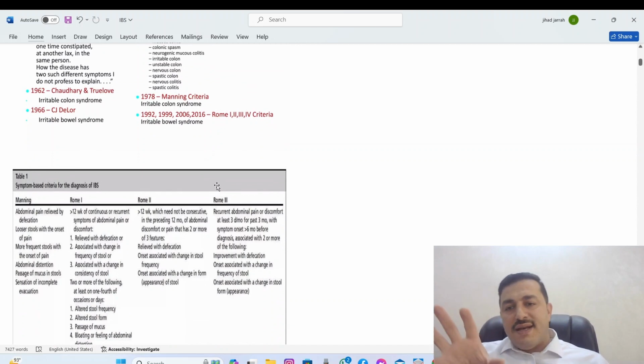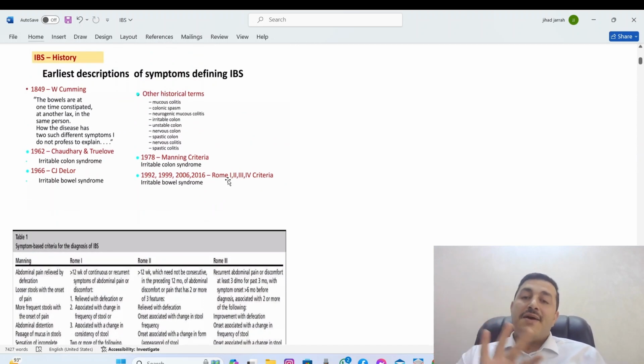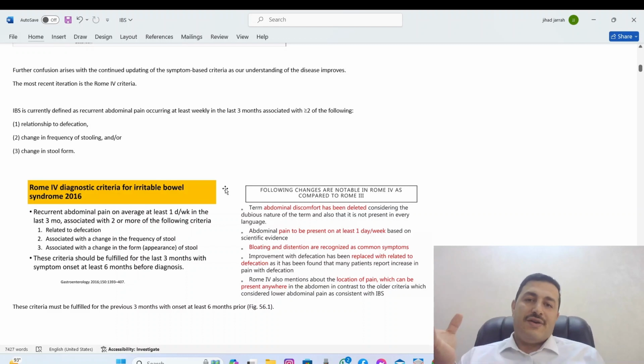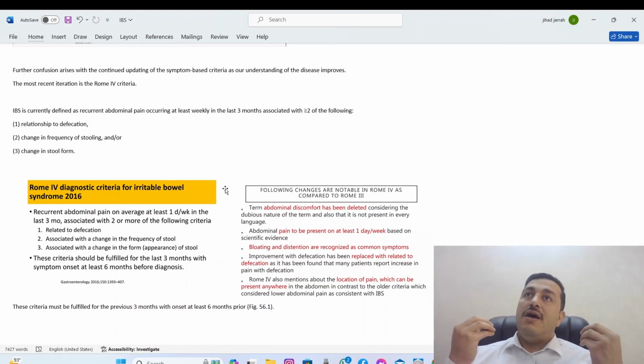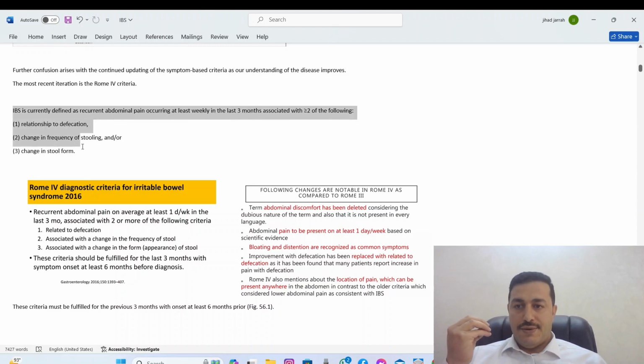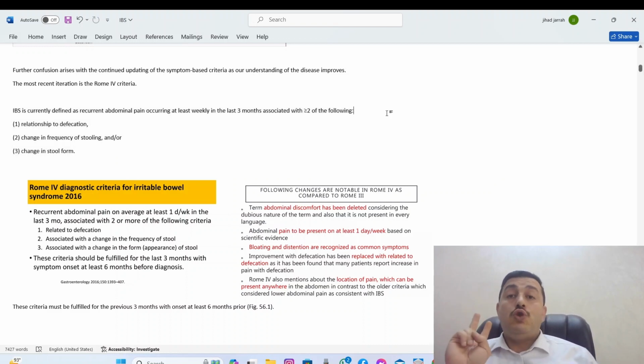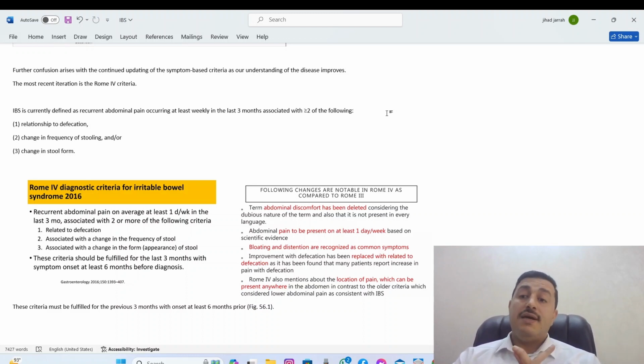We will discuss the differences between Rome 4 criteria and the previous criteria, but I think it's better first of all to say what Rome 4 criteria is, or what irritable bowel syndrome means. Rome 4 criteria, as you see in front of you, is recurrent abdominal pain which occurs at least 1 day per week for the last 3 months, with 2 or more of the following. First, relation to defecation. What does relation to defecation mean? Improvement or worsening when the patient goes to the toilet.